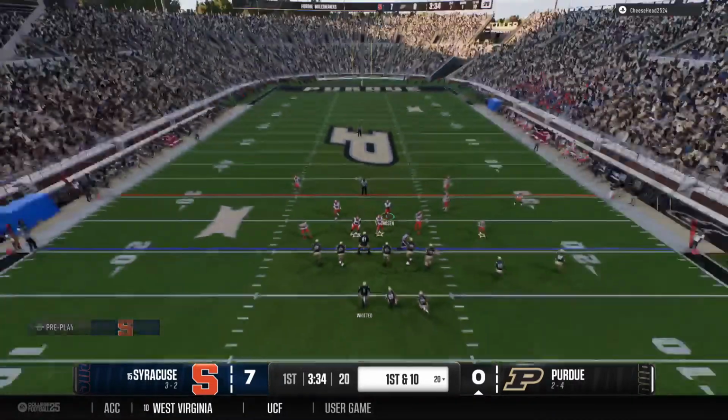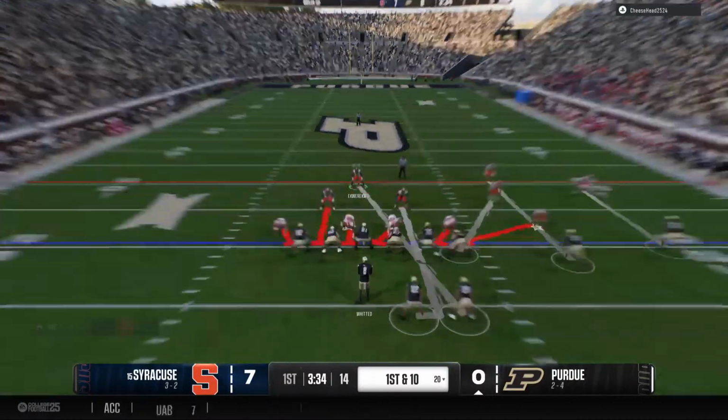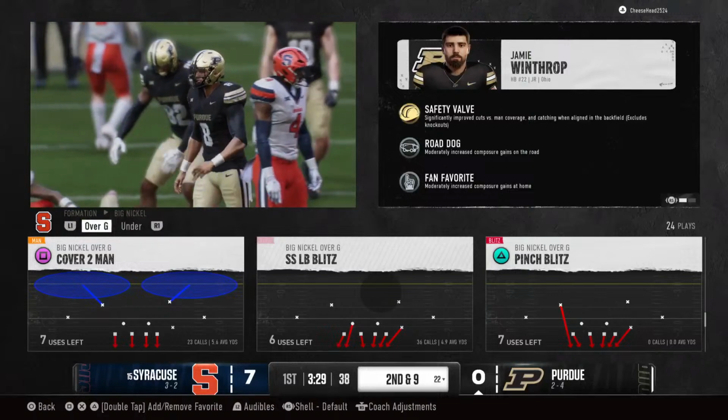The Purdue offense heads back out to the field. David, the punter got some work last time. They'd like to keep him on the sidelines in this drive. Yeah, and it's not something you want to say very often. You don't want the punter out there. This offense needs to get back lathered up and get a little bit more of a rhythm.